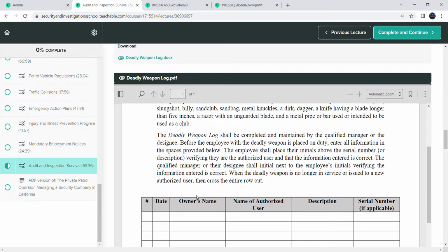You're required to put the owner's name, the name of the authorized user, a description of the deadly weapon, and a serial number, if that's applicable. Not all batons have serial numbers. It looks like the side handle batons tend to have the serial numbers. However, the straight stick tends to not have one. I believe that the collapsible batons do have a serial number. But if it doesn't have a serial number, then you can enter the description here. Maybe it's a 19-inch, maybe it's a 20-inch long baton.